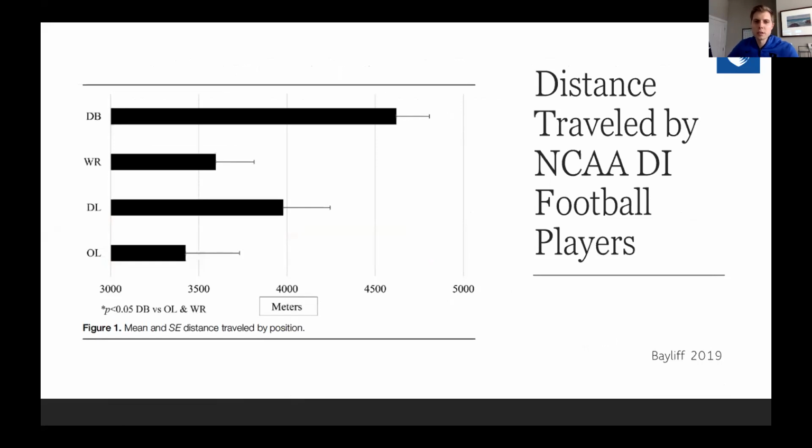So we look at a defensive back who's over 4,500 yards. If we're only having them sprint for 270 yards, sure, that rehabilitation program might only take 15 minutes to make, but for yourself, I think you're probably underloading that still. So I wanted to see what other progressions are out there.